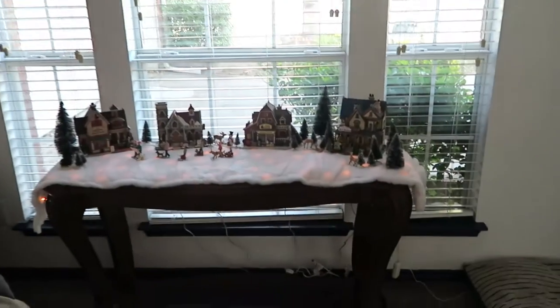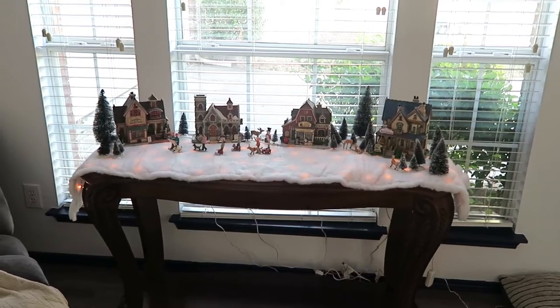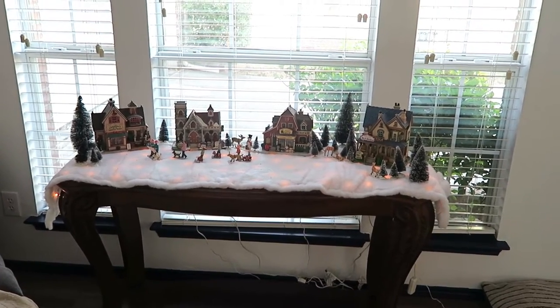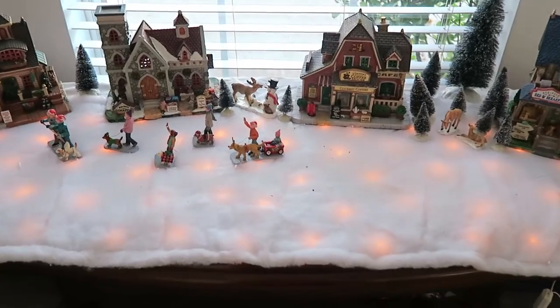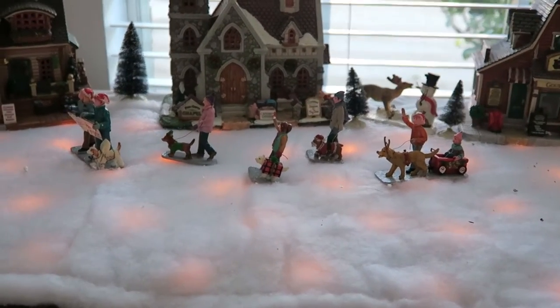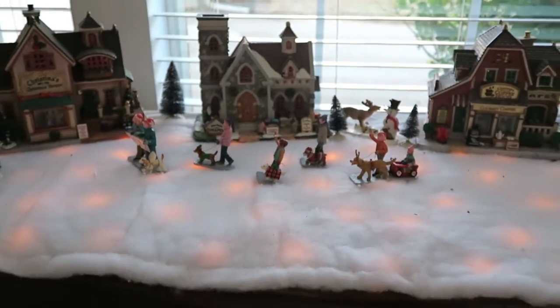And then this is the Christmas village, which normally gets lit up, all the houses light up and everything, but of course this year the lights all burned out. So right now I just have this really fun mat that gets lit up. And here is a parade with dogs, which I just love. So I had to get it when I saw it.